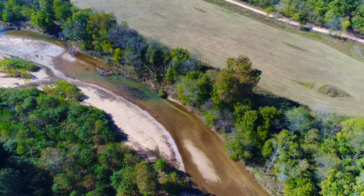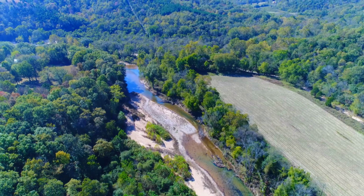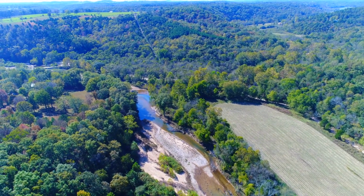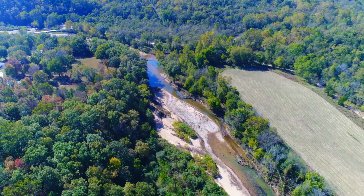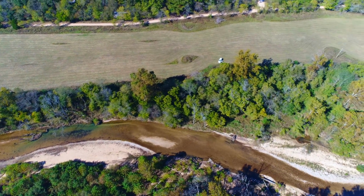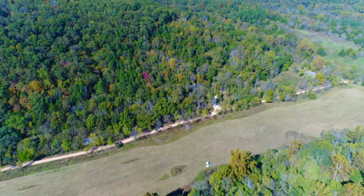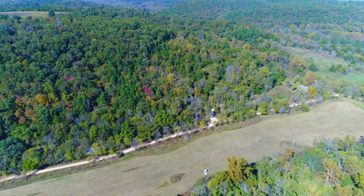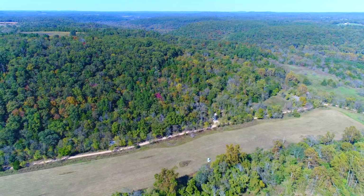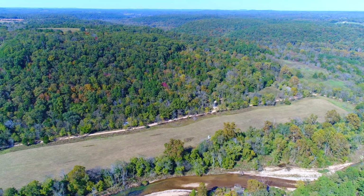We have people asking daily for property with live water, property with power. I mean, this just seems to check pretty much all the boxes. So for hunting, for camping, for building, for investment, recreation, this one just really nails it. So that is Tract 4 on Bryant Creek. Douglas County, Missouri, 9.39 acres. Has the creek frontage, has so much going on.